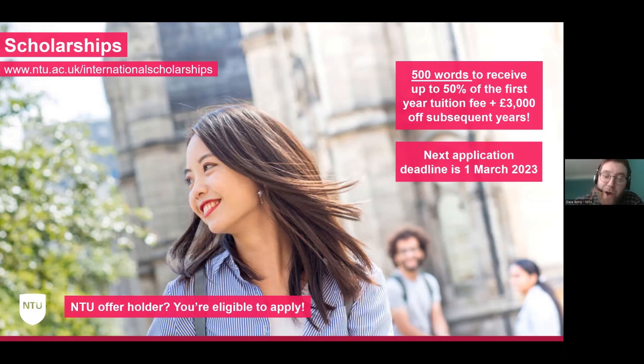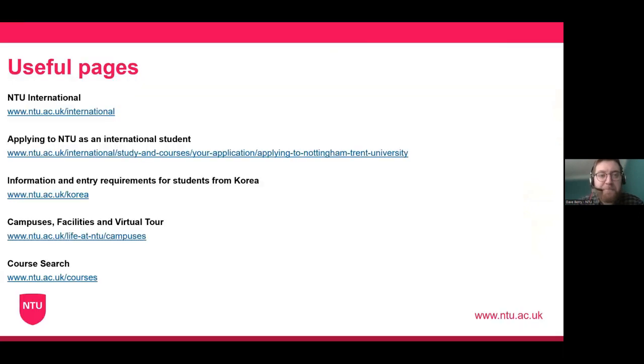Please do take a look at our scholarships, because we do offer up to 50% of the tuition fee in scholarship discounts. The worst thing that can happen if you apply for a scholarship is that we say, no, I'm sorry, you haven't been successful. But the best thing is you could save a significant amount of money, and you can also forever say that you've been a scholarship recipient at one of the UK's and one of the world's leading art and design institutions. So please do check out this website at the top of the screen.